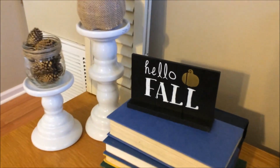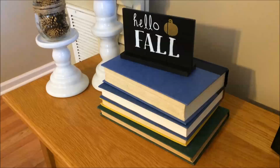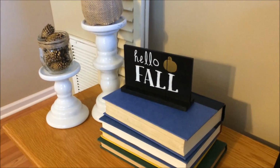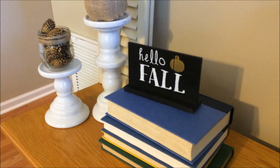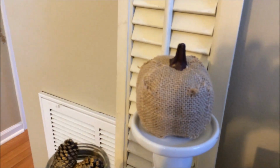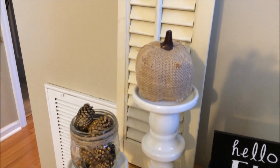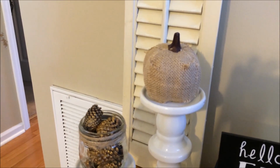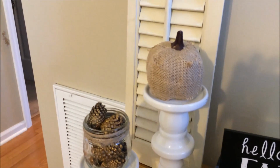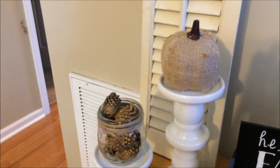Then I have a stack of books here and I turn them around so that the pages are showing instead of the spines, just to get more of the white to go again with my neutral theme. And then the little hello fall sign, of course, is from the Target dollar spot. And then I picked up this little pumpkin from Hobby Lobby, and it's actually a floral pick, and I just broke the pick off the bottom of it and just set it on there. So it was really cheap. It was like $1.50 or something, so that was pretty cool.